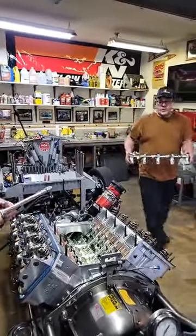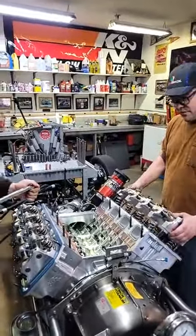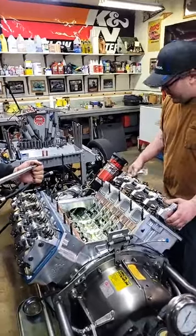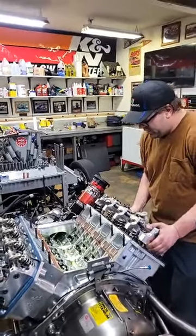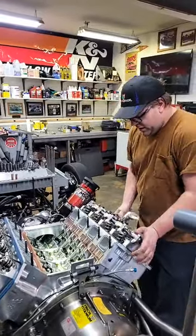As you were watching, Lou was just doing this rocker one. I'm putting my side on now, rocker assembly. I did have these completely apart too, to clean them as well as inspect.